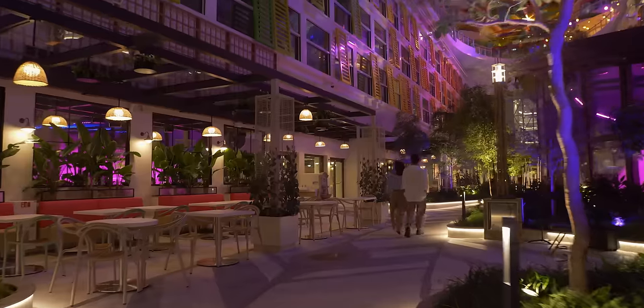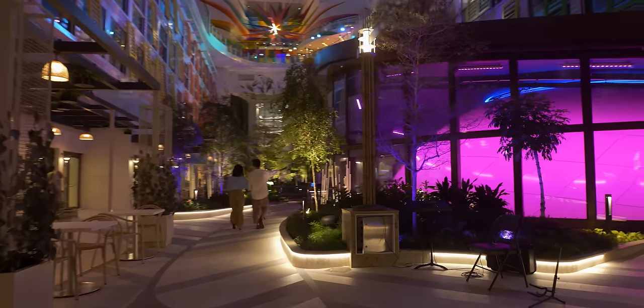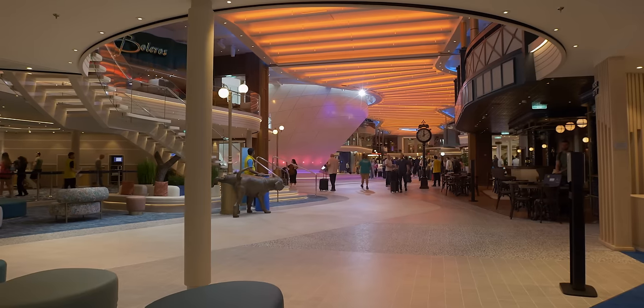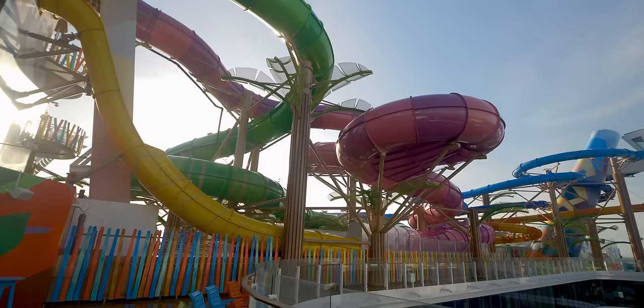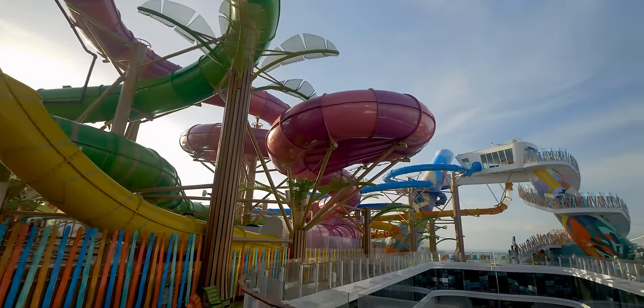That said, should you book Icon of the Seas? I don't know. Right now, most of the inaugural year is close to sold out, and because they did such a good job marketing it, the demand is so high that they've basically raised the prices through the roof. Like, it's as expensive as Disney at this point.